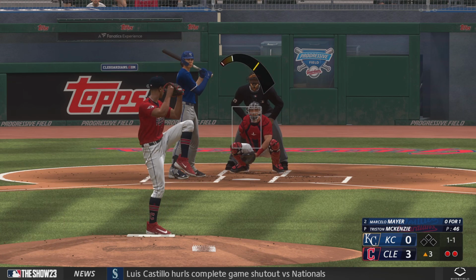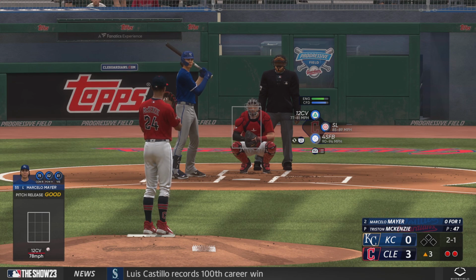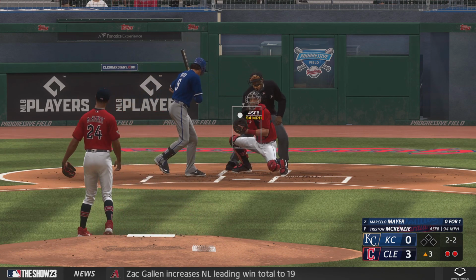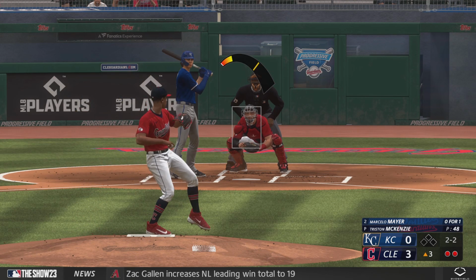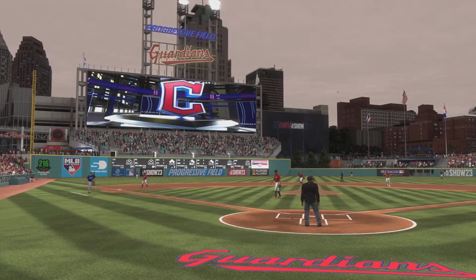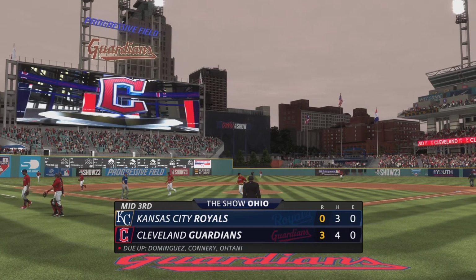The pitch. And that skips in the dirt. And that's through there for a strike. Ripped on the ground to second. Rosario tosses to first. That ends the frame. No runs, no hits, no errors. We move on to the bottom of inning number 3. Guardians 3 and the Royals nothing.